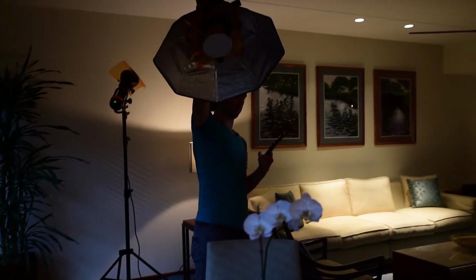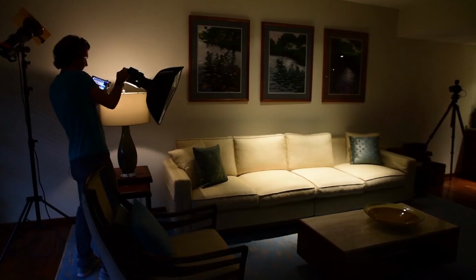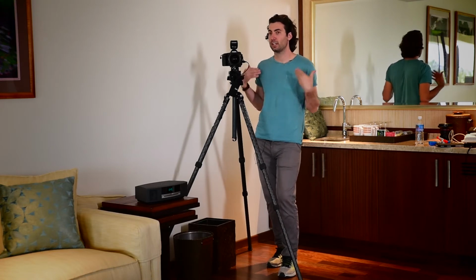In some cases I'm going for a little bit more power, like on a darker surface. Wood, for example, might take 7 or 8 power, but a white couch might only take 3 or 4. So again, as you're shooting, pay attention, see how I do it. Don't kill everything with light, but don't be so delicate with it that you barely see the light show up.